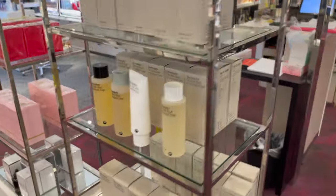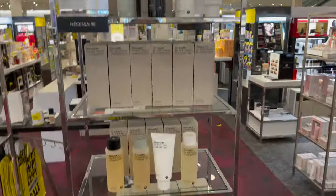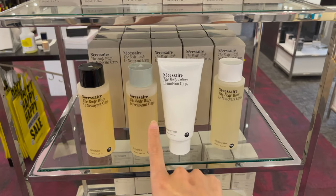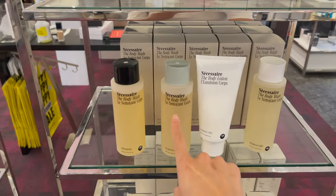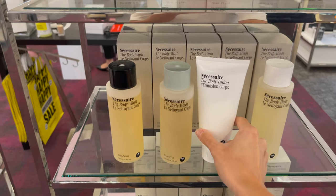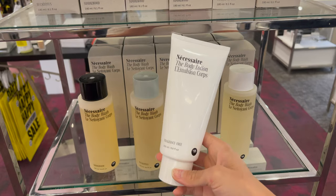I already own this, or else I would be purchasing one of the little bundles. You get the body cream and the eucalyptus for $35, which I think is a good deal. This one smells amazing. This one I didn't really care for. And this one is fragrance-free for all of my sensitive skin people.